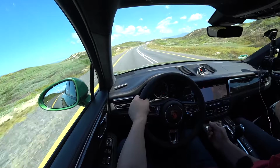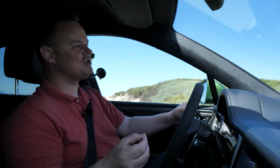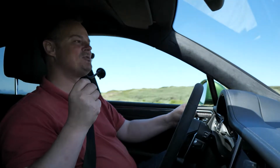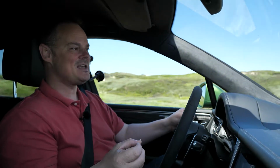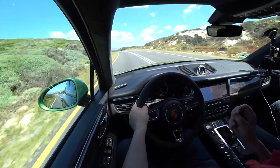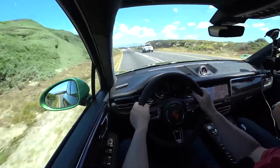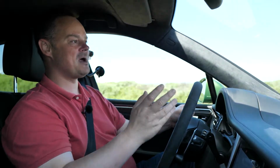That adds to the driving experience so nicely, because the most fun you can have in this car is unquestionably overtaking, and being able to do that fast and safely feels really nice. So you're going to want to be doing lots of it, which is great. It's the fun element that you want in a compact SUV. Practicality with a little bit of excitement thrown in for good measure.